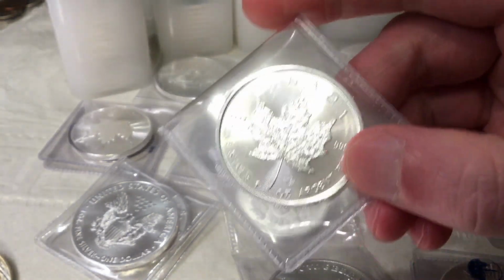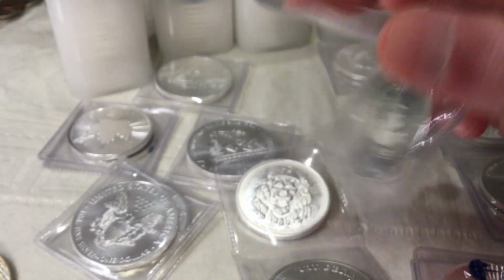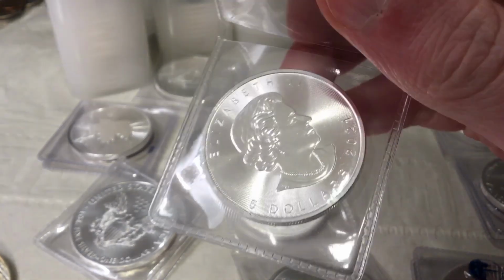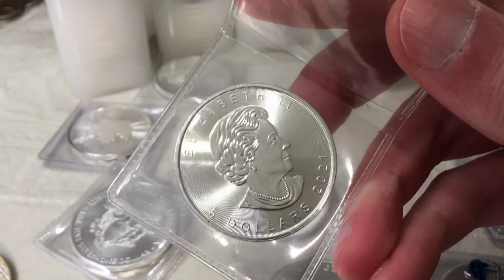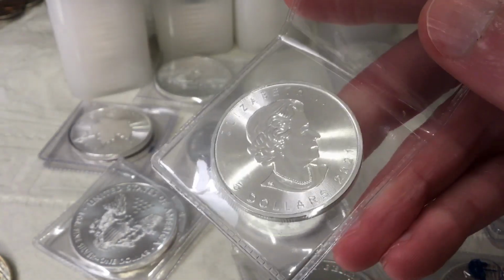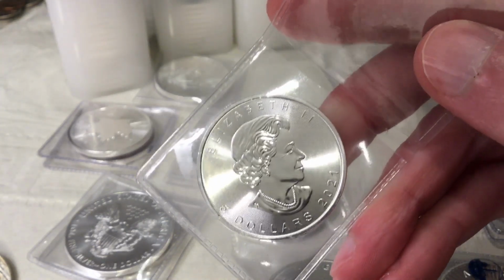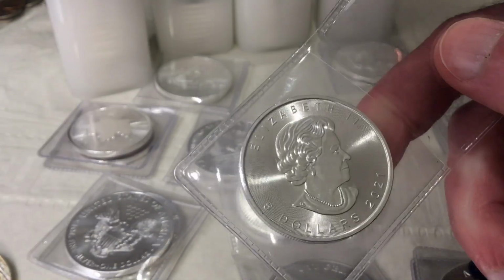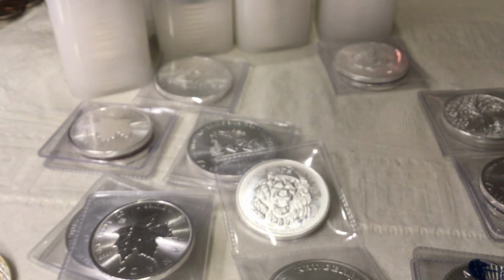Now, speaking of mints that have figured it out, I was never really a huge fan of these, but ever since that Mint Shield technology, even though it's got the queen, it's a nice coin. I used to give her some grief, but you know what? She's been there a long time, and she's not the worst monarch, so you gotta give the lady some respect, I guess. Although it will be interesting when she goes to see some fresh blood on there. But yeah, pretty cool. Got a couple Maples in the buys.